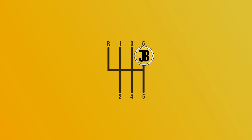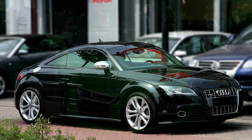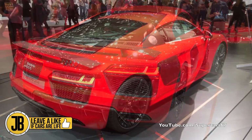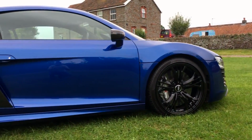Kicking us off at number 5 with 544 points, we have the Audi TTS, which is an affordable substitute for the Audi R8 V10 Plus. The Mark II R8 V10 Plus has been held in incredibly high regard by many since it was released in 2015, as it picks up where the Mark I Audi R8 left off.